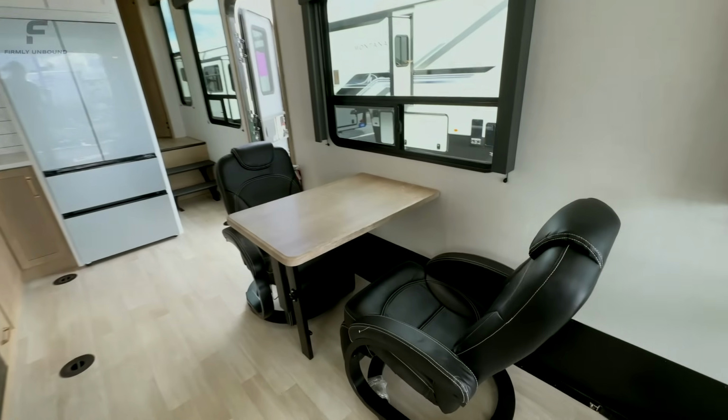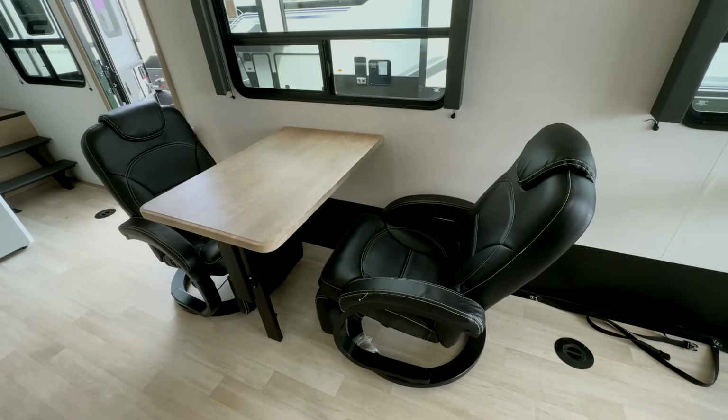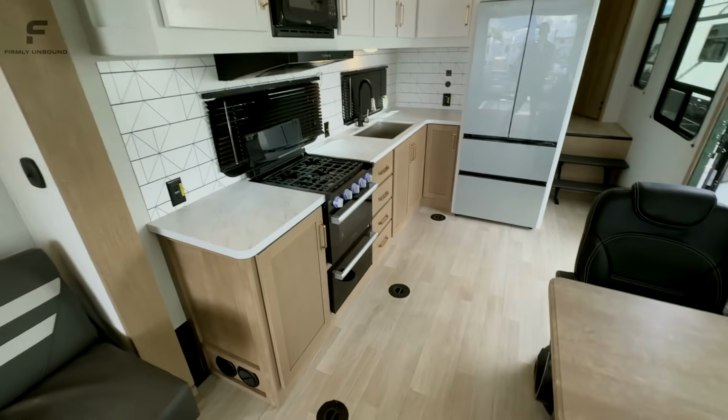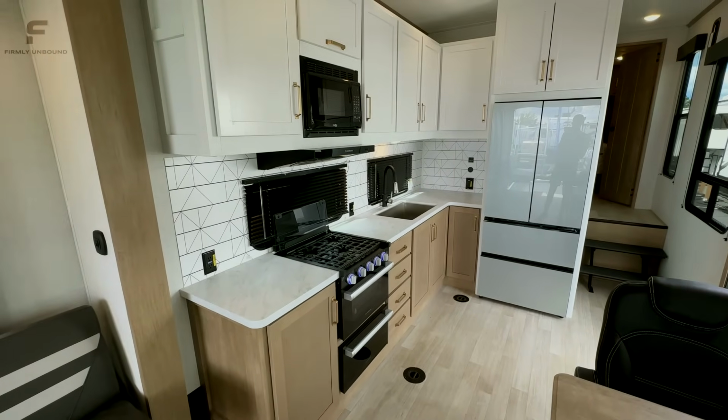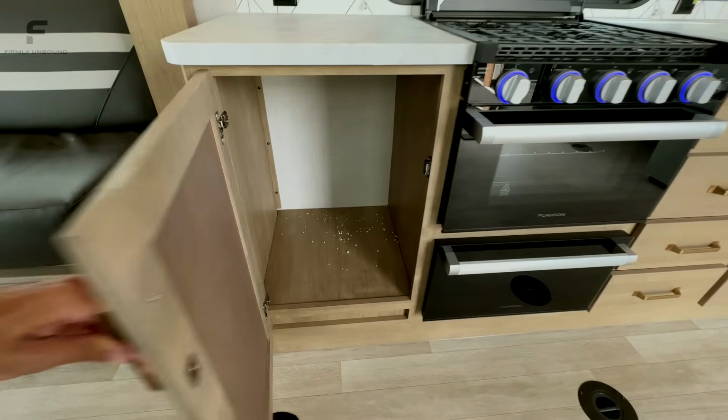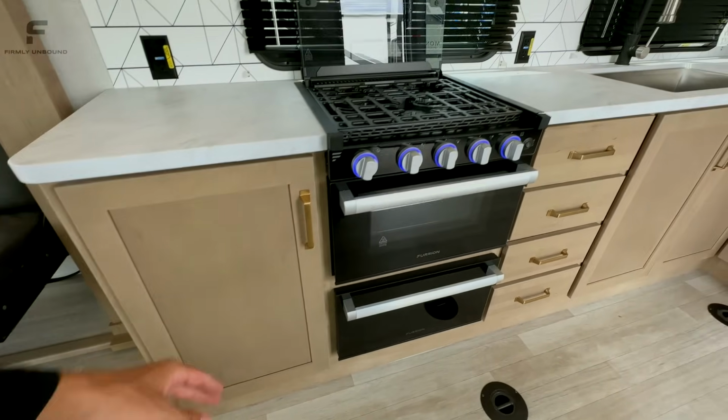Another table here, you have your 2 independent kind of like rocking recliner chairs here, so those can be moved around however you wish. And then you're going to have a good amount of kitchen countertop space in here. So pretty impressive, good amount of storage space as well. So open that up, you can see your storage through there. That's just a big open compartment.